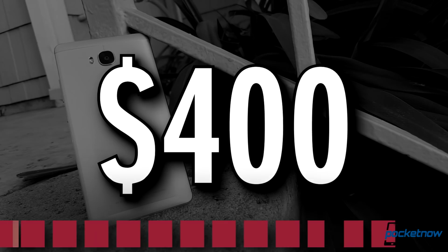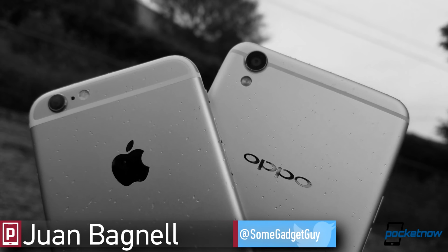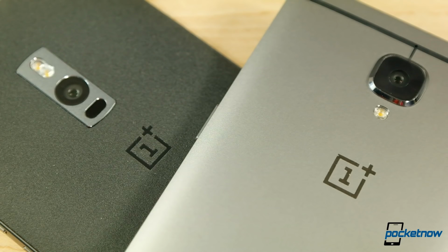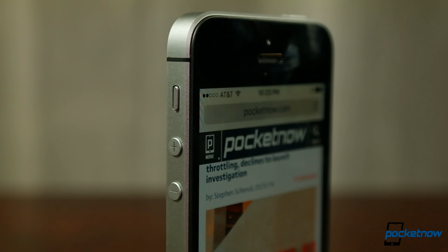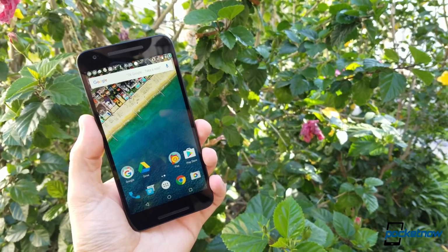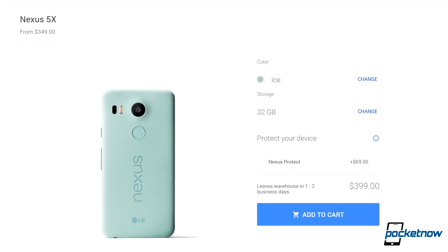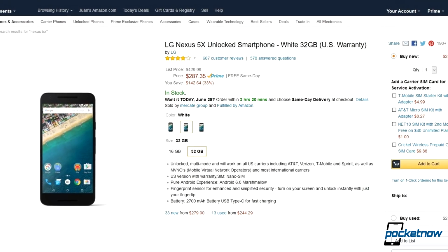Let's say you have $400 to spend. We've covered mid-rangers in the past, but we're seeing more flagship-grade specs slide into phones at cheaper prices. OnePlus built their reputation on making inexpensive phones. Apple now has a new phone purpose-built for the mid-range, and for good measure, we're looking at a phone which used to cost $400 last year. Okay, it still lists for $400, but it doesn't take much savvy shopping to find it cheaper online.